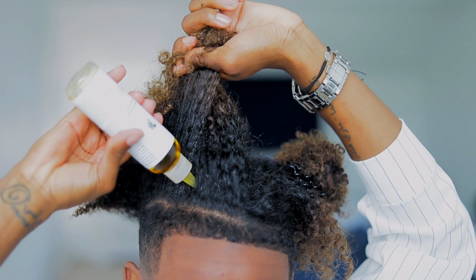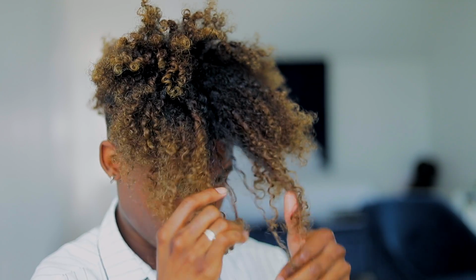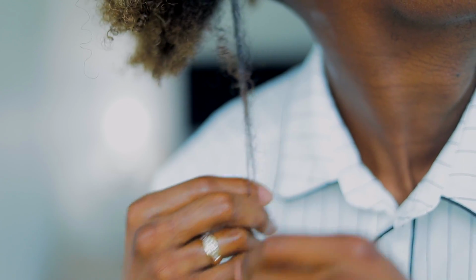I've been doing this ever since I bleached my hair, and I just felt like it's really made a difference in manageability and overall softness and health of my hair. I'm trying to prioritize length retention because sometimes I feel like I'm stuck at this same length. Like I can see the inches when I pull my hair down, but that's about it.